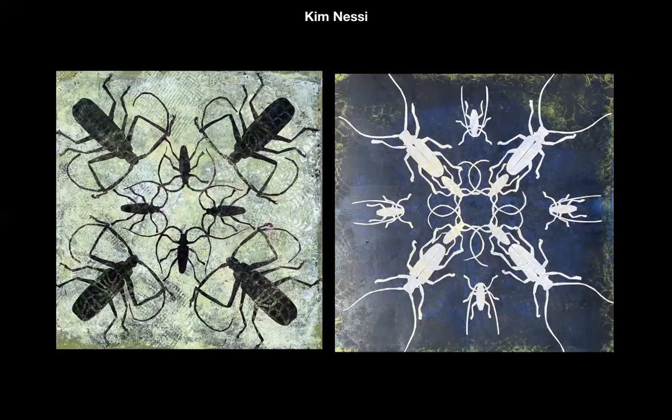I love the background, what you did with the gel prints. The texture is so interesting. Yeah, I did use some old crochet doilies from vintage shops. I used some of those to make the texture on the paper too. It's just beautiful. It makes me think of a kaleidoscope too. Even though they're bugs, they're really beautiful. A kaleidoscope of bugs.